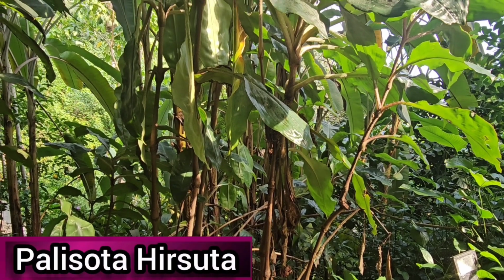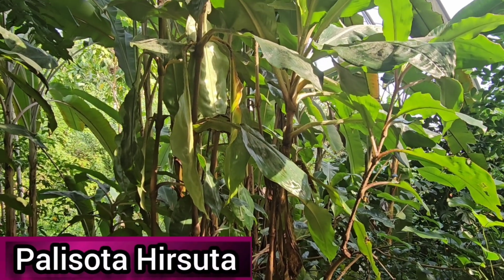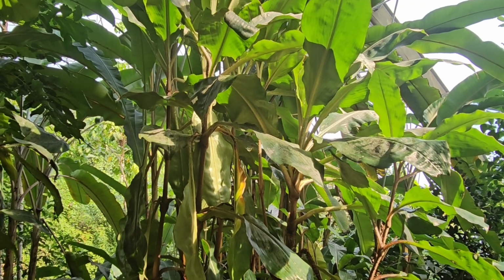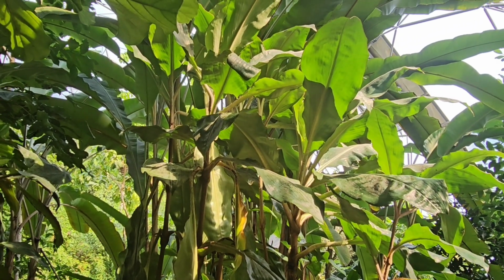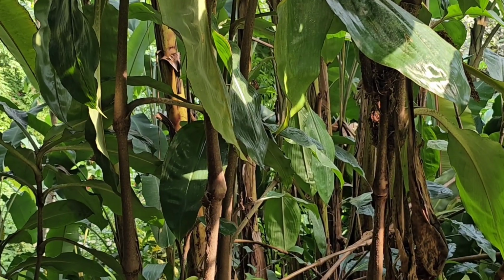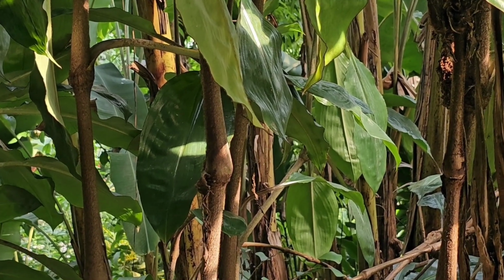Palisota hirsuta is a robust perennial herb that grows up to 3 meters tall and is native to Central Africa. Also known as sheep's knee or swollen knee, it's used as an antibiotic and analgesic and currently being researched as an arthritis medication.